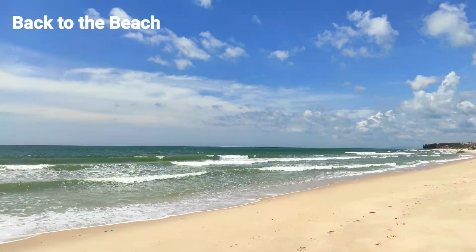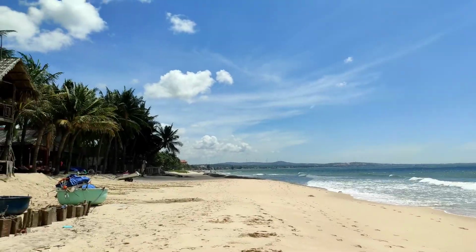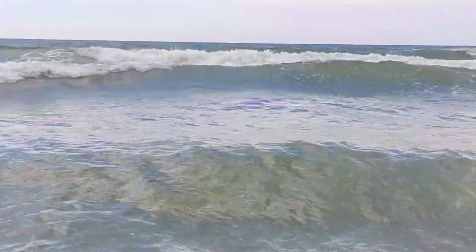The driver of the jeep tour dropped us in front of the hotel. Not exactly in front of the hotel, but on the road close to the hotel. So we decided to go around and go back to the beach to spend some time before we go back.